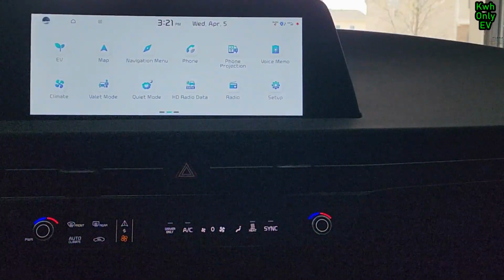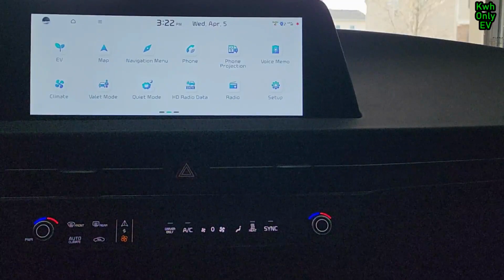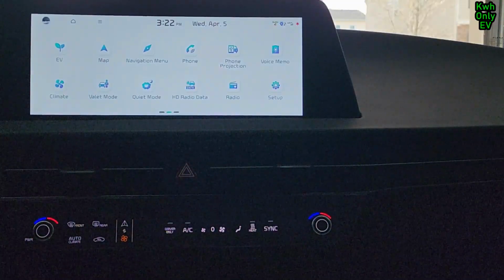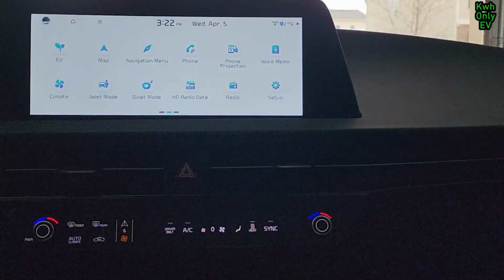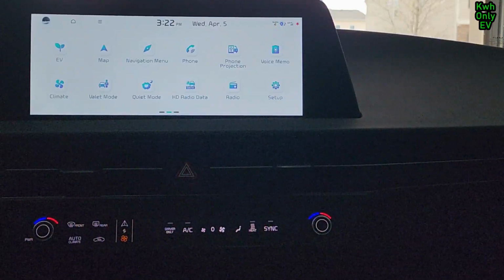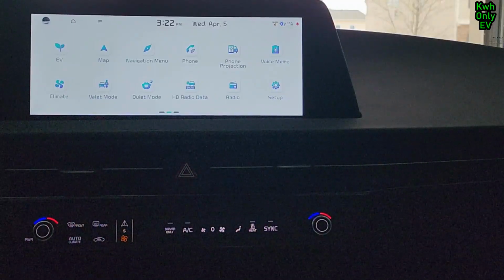Yeah, Tesla, Ford Mustang Mach-E, F-150 Lightning, Rivian, they all have the EV route planner. But when it comes to EV6, you can't get that. You have to use a third party route planner, like A Better Route Planner, to plan your trip.